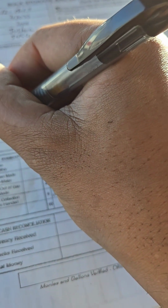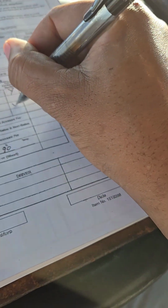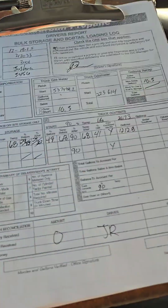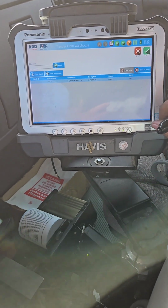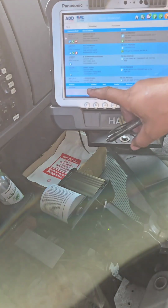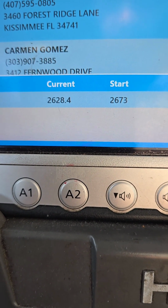And then we'll add those at the end of the day, because then we're going to do another one at the end of the day. So I know I'm going to reload again. I know this is going to be 90. That's 90. I shouldn't be collecting any money. And then to make sure that it adds to your route, just got to do that. Back to route load work. And now current. That's what we have on the truck.